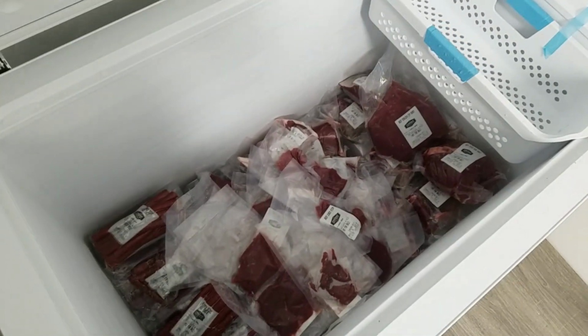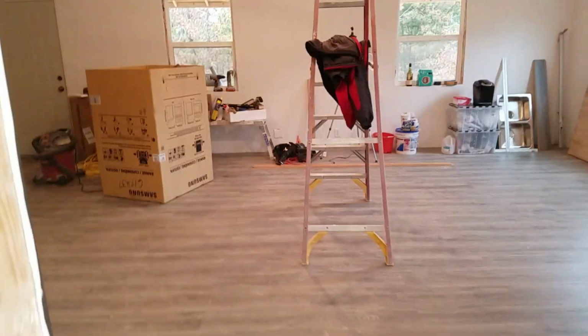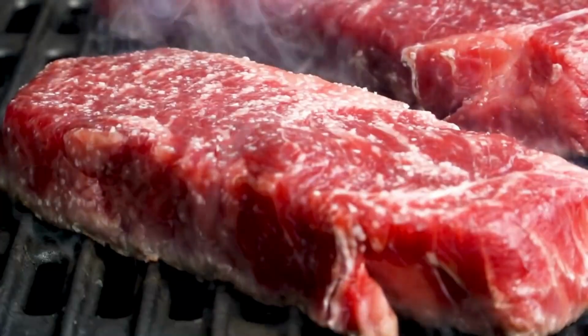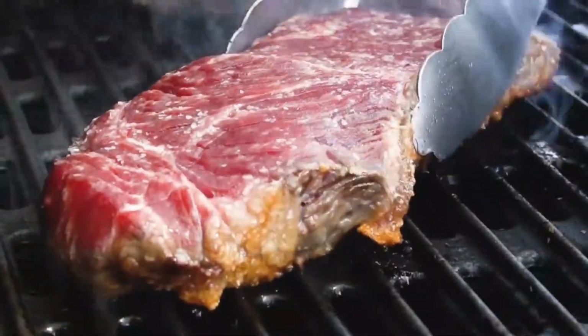So anyway, you can't live in ranching country and eat steak out of the grocery store. Not good. That's it. Eat steak, eat a big old steer, eat steak.